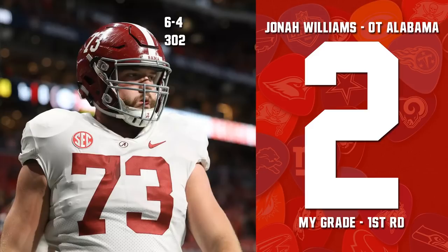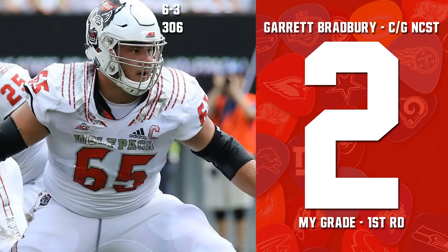But I think he gets back in the top 10 conversation here. And then my number 2 guard/center is Garrett Bradbury. I think he played both at a high level. I think he's a first-round pick. And there's moments that he bullied people, pancaking people like crazy. Seen it on back-to-back plays before.